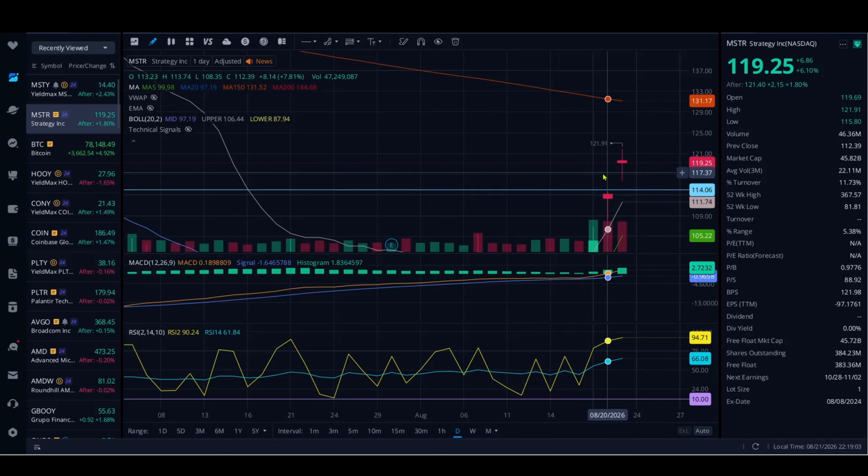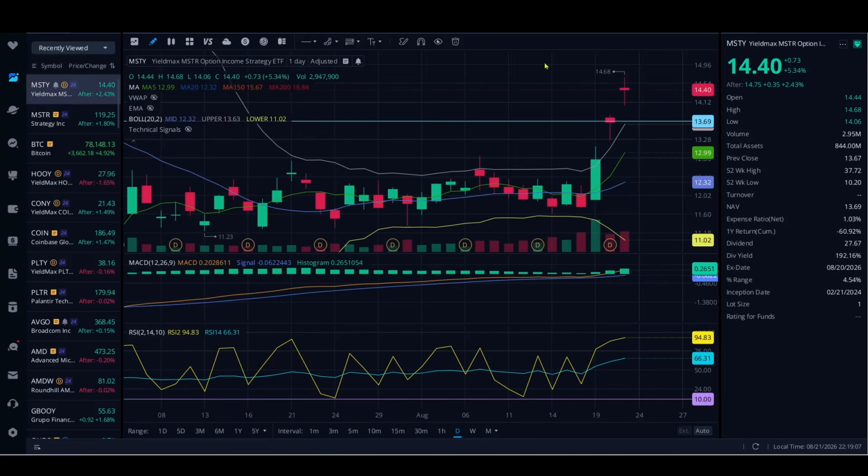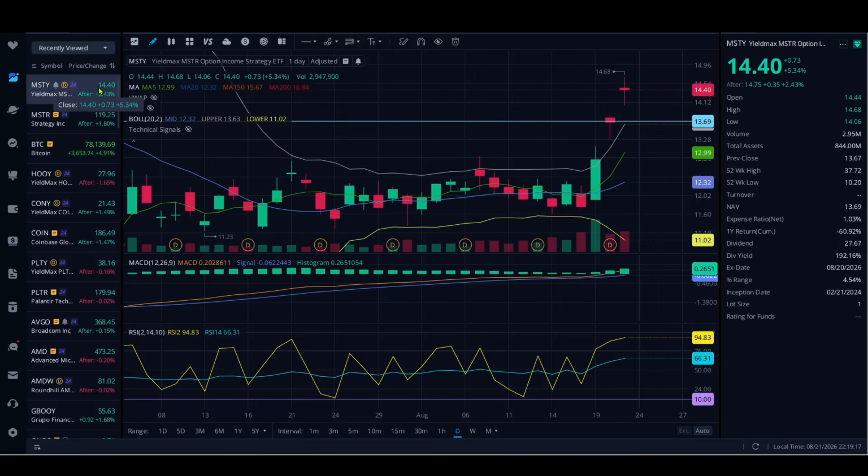And if we can keep that above 114 and have it moving on up, then of course we're going to see the same results on MSTY. Because on MSTR we saw about a 6.1% move up just today, and on MSTY we saw 5.34%. What a nice move, right? I'm super excited about that.